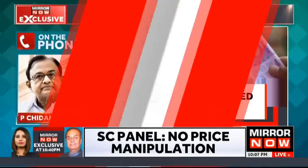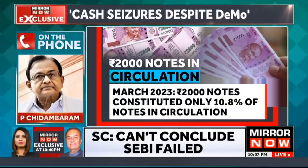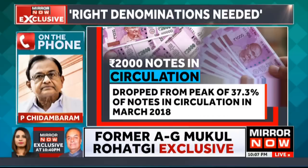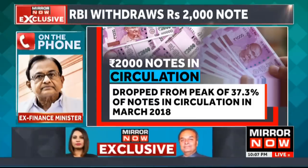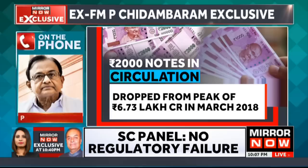The circulation has dropped because the people of India abhor the 2,000 rupee note. It's a suspect note from day one. Nobody would accept it. Nobody would exchange it. You can't take a 2,000 rupee note and exchange it in a village shop or a small town shop. Therefore, the right thing to do is to withdraw the 2,000 rupee note. And they are doing it now.